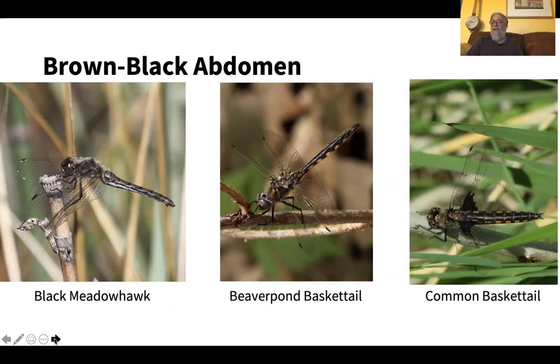The other basket tail that we have in the area is a prince basket tail. It showed up last year in our studies for the first time, and it's huge. And it's very, very striking and has a thinner abdomen.